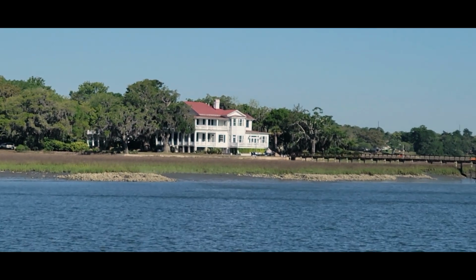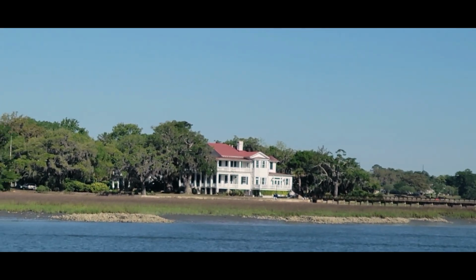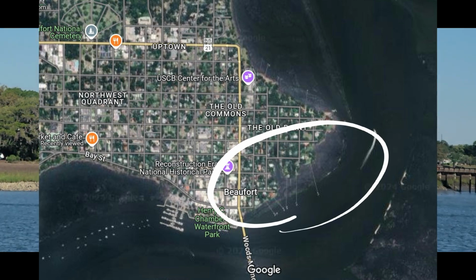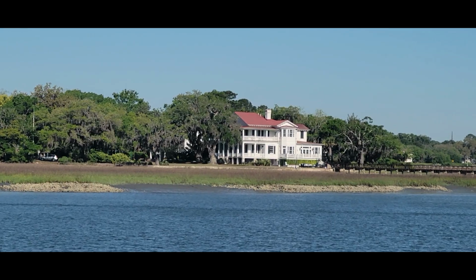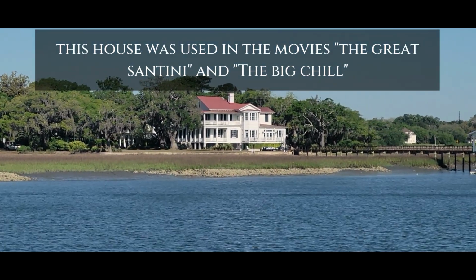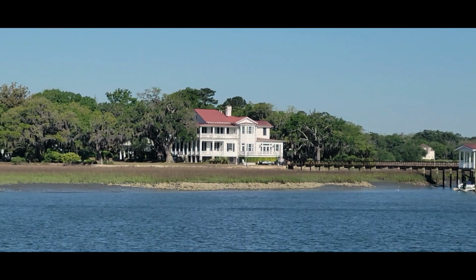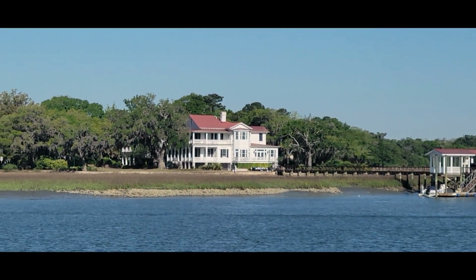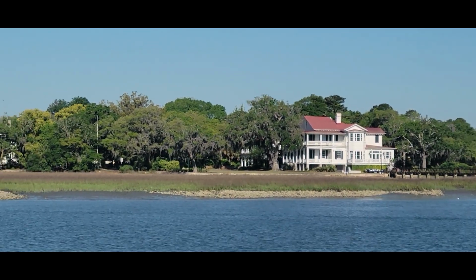According to my sources, this house pictured here is the home that was used in the filming of The Great Santini, I think, and The Big Chill. This is the house they all stayed at in the movie The Big Chill. And this is Beaufort, South Carolina. That's kind of cool.